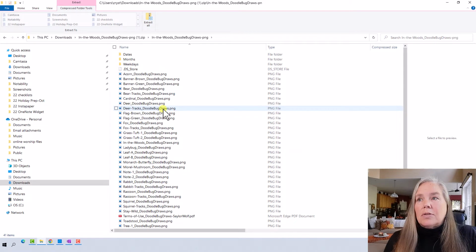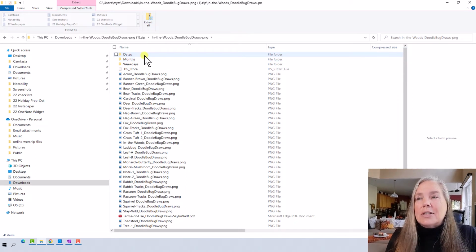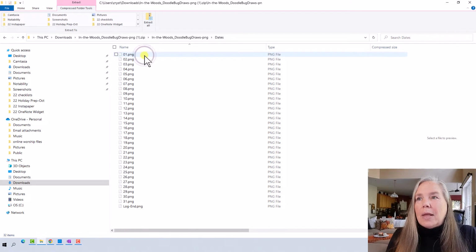Now, if you want to see what some of these look like before you go ahead and copy them into OneNote, you can do that. You don't have to copy all of the files. Like, for example, I'm not going to use all of the months, so I'm not going to copy all of the months. And I'm not sure that I'm going to use the date covers, but they are awfully cute. So let's just take a look. Let's look at the date covers, and I'll show you what they look like.